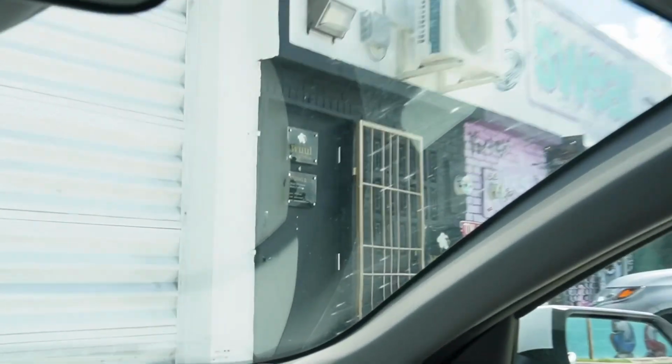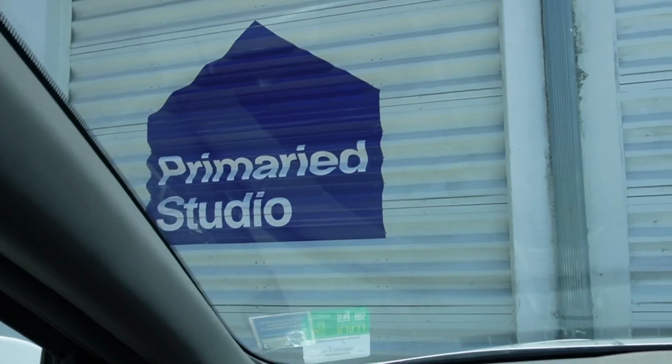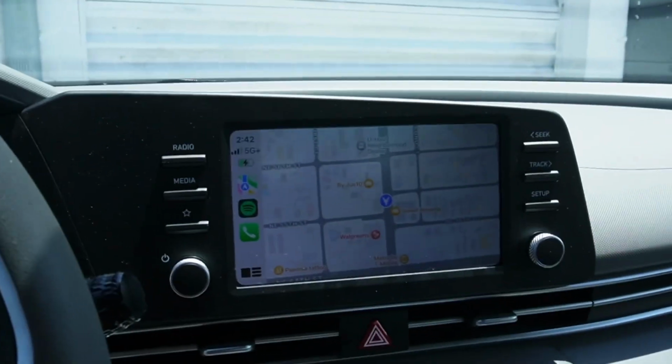Hi. We made it to the set. My hair is still straight. Slayed. I really don't know why I have this skin smoother on. Don't like that. But this is the studio we are shooting at today. Let's see if she focused. Wool Studios, Studio D. I was a little scared because I didn't know where I was going, but we're here.